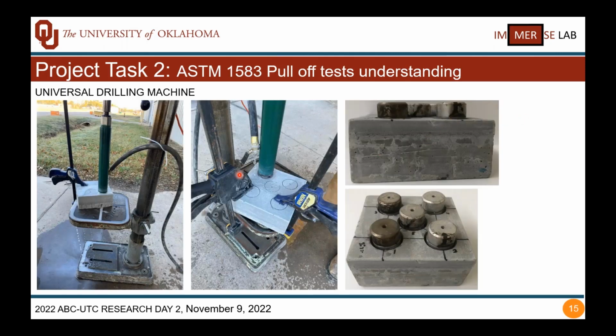We can see here the universal drilling machine that we have in Fierce Lab. This is essential to make cores in this particular specimen that we have that combines both the polymer concrete and the concrete substrate. These cores are essential based on the ASTM test. After the cores are made, the steel attachments, the tensile loading devices, are attached onto each of these cores.